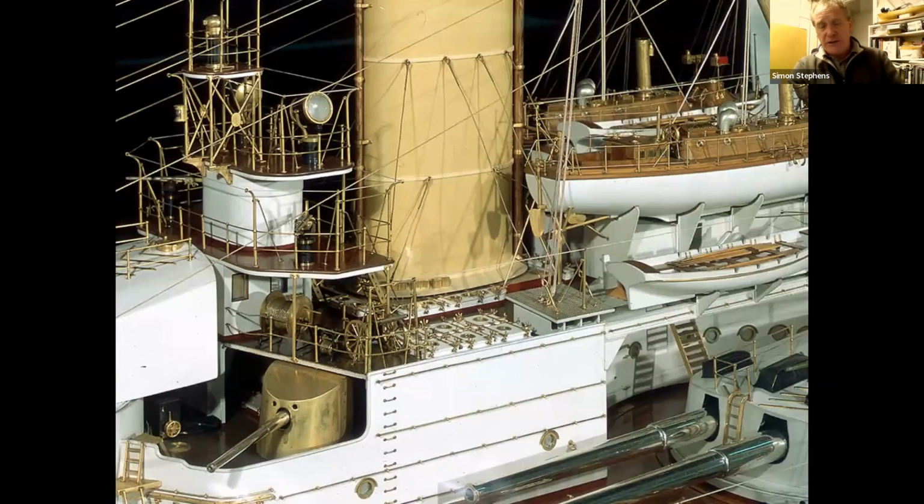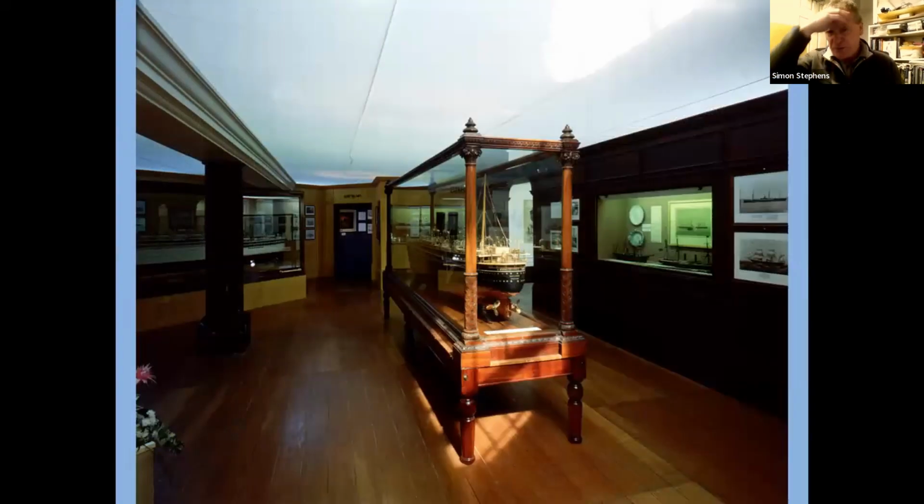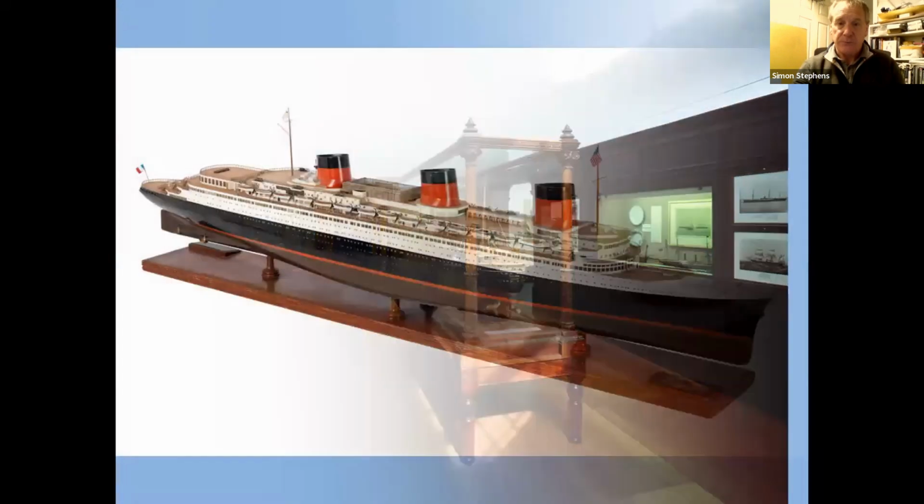This model is over 2 meters in length. It's vast, and as the ships were getting bigger, the models themselves were getting bigger as well. And they came in these beautifully elaborate cases. This is the Multan of 1923, a P&O ship, in its original display case. And you can see the detail on the uprights here, carved decoration, these finials here. Quite a remarkable piece of furniture in its own right. And we regard them as an important part of the object as well.